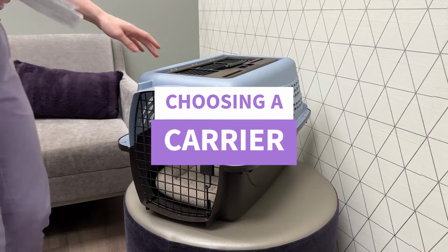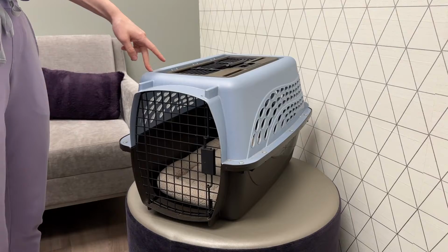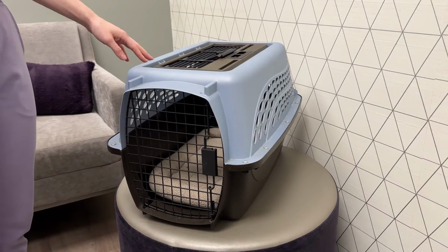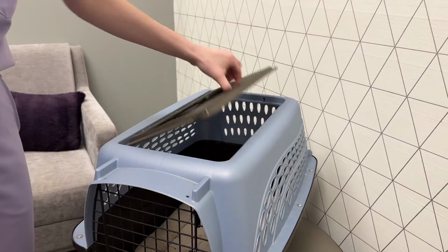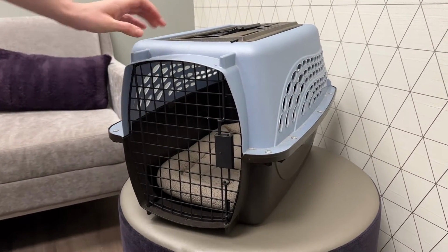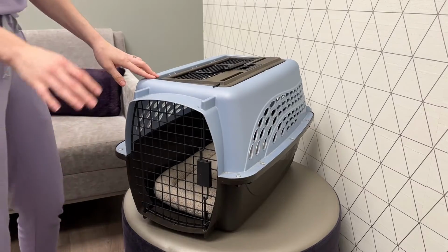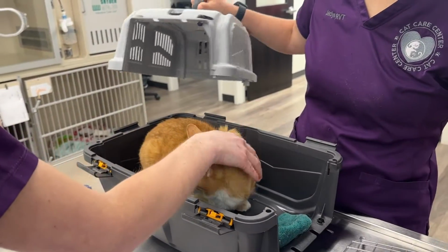So this would be one of our top choices when choosing a carrier for our cats, just because it's made of hard plastic material and it does have a sturdy frame, so it's a lot easier to clean and it helps prevent the cat from escaping. This carrier opens from the top and from the front, so your cat has two options for entry and exit. Another plus to this carrier is they have these little bolts that we can unscrew that allows your cat to stay in the bottom half of the carrier during the physical exam so they feel they're safest.